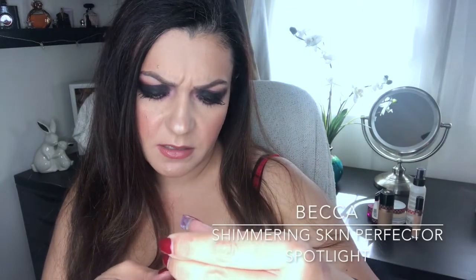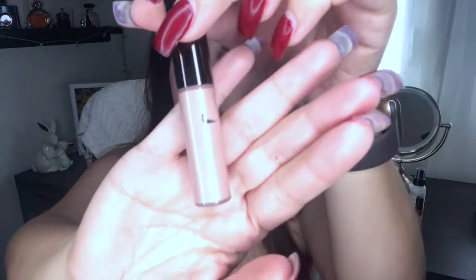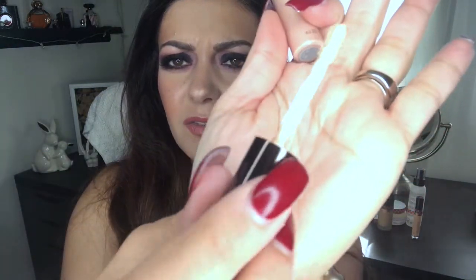liquid highlighter. The one that I was considering replacing it with is this Becca, what is this called? Becca Shimmering Skin Perfector Spotlight, in the shade Opal. I've made a little bit of progress in this, and I really like this a lot more than I like this. It's convenient to use. It's got the little doe foot applicator, and I really like the color. So I don't know if I'm gonna replace that with this. I don't know if that's even allowed.